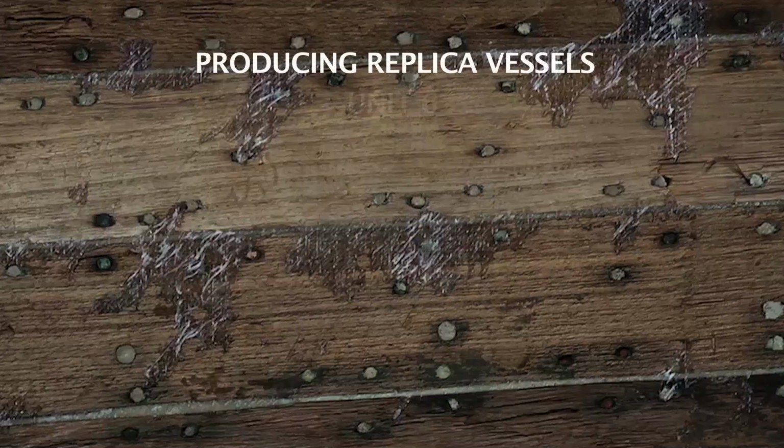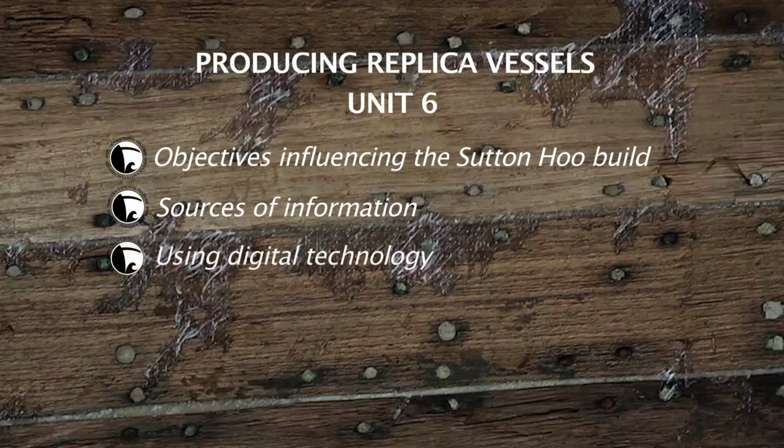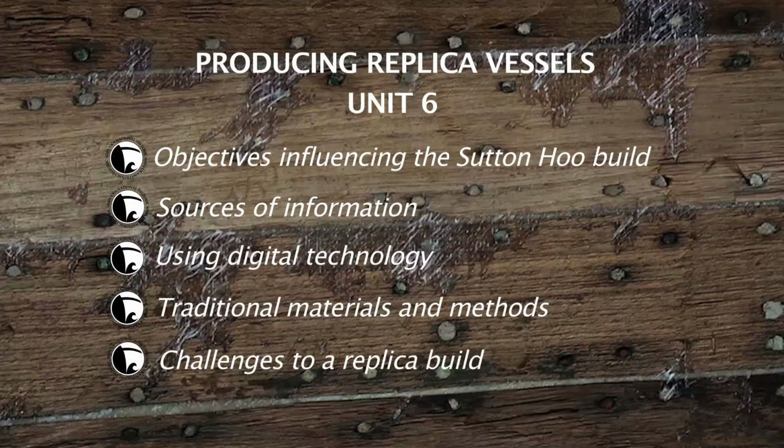It'll give you a better understanding of the objectives influencing the Sutton Hoo replica build, sources of information that have informed the replica design, using digital technology to create an accurate design, sourcing and working with traditional materials and methods, challenges to a replica build such as funding or skills shortages.